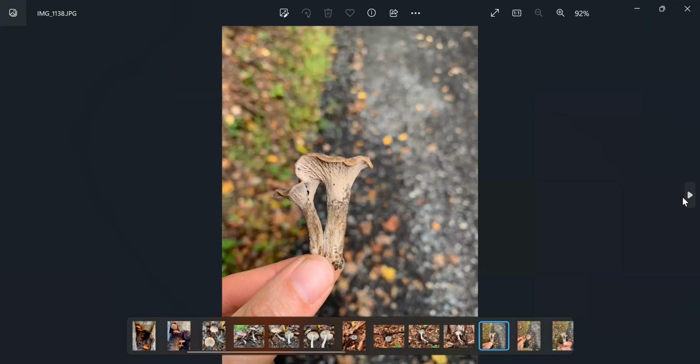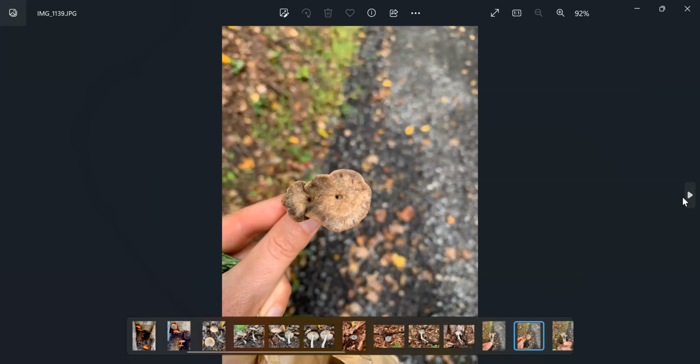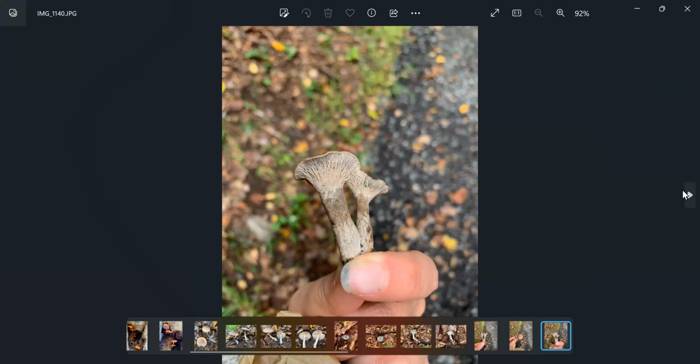Then this thing, what the heck? Whoa. What is this? I mean, it looks like it's some kind of Craterellus, right? Yeah, I think so. But what? Craterellus foetidus, I think maybe. Check that one. Craterellus foetidus. I think it's foetidus.